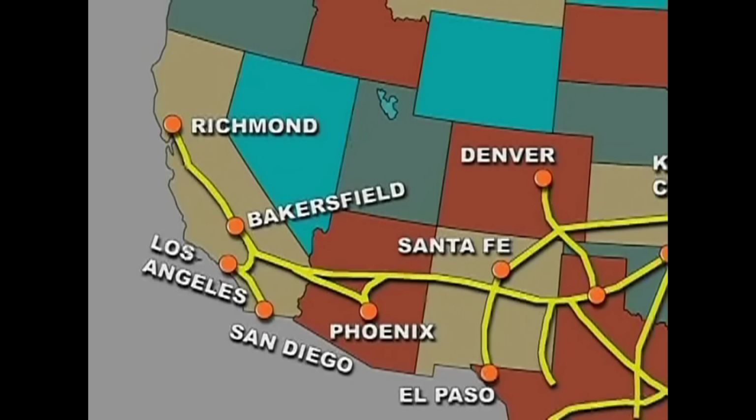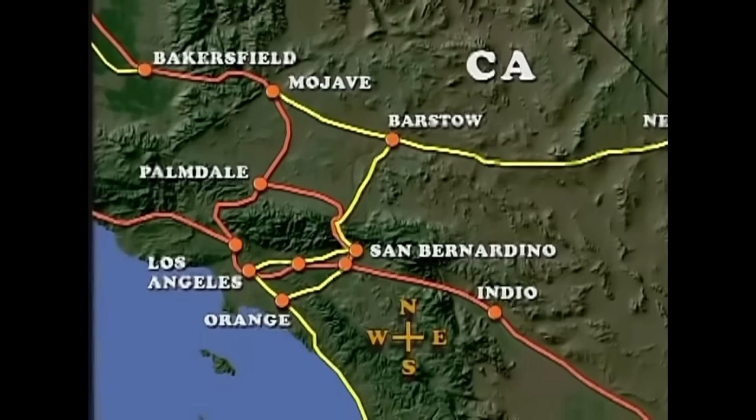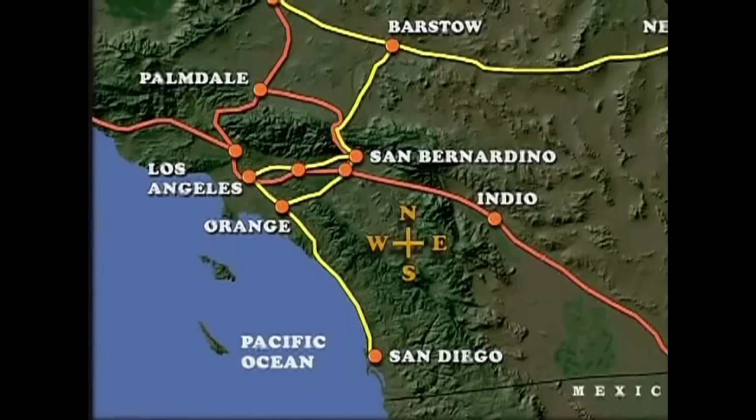Let's look at how the Santa Fe ran trains after they ran down to Bakersfield and after using SP tracks to Mojave, where they went from there. From Mojave, the Santa Fe ran east to Barstow. From Barstow, the Santa Fe, in yellow, could run east all the way to Chicago, or south down to Los Angeles by 1887, and as far south as San Diego near the Mexican border.